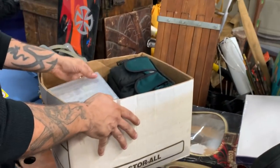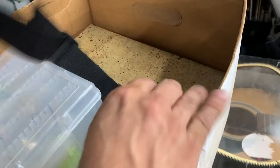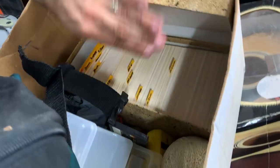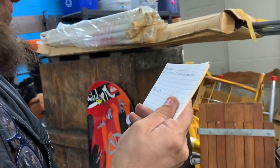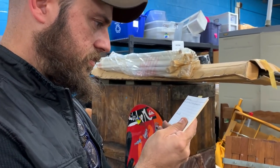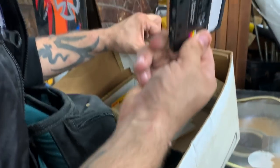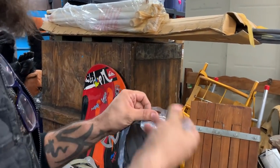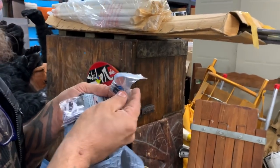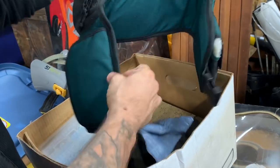Oh, fishing stuff. Booyah, all kinds of fishing stuff. We'll go through this, make sure there ain't $1 million in it. Ain't a gun in it. What are these? Dinosaurs. Oh, this is like a VHS directory, or a directory for this stuff. It's like dart tips. Oh yeah, dart things.